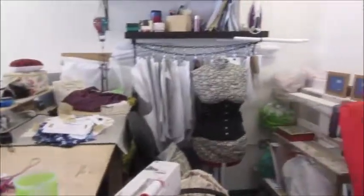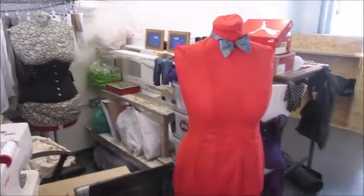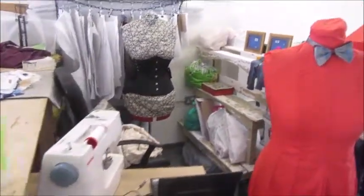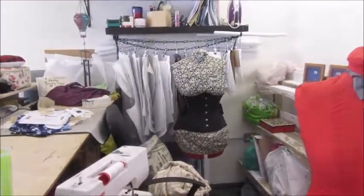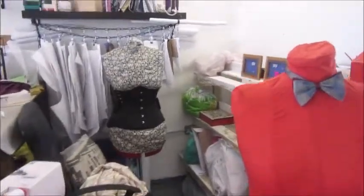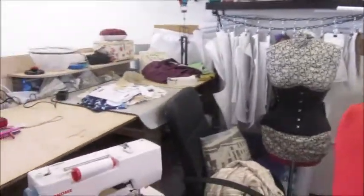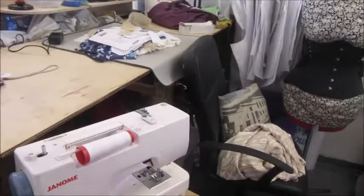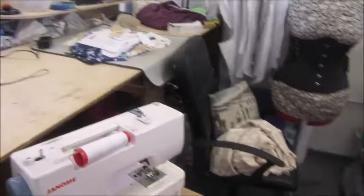So I hope you enjoyed having a look around my space, and keep watching because I will have a video on my button box, which I'm sure every seamstress knows because every seamstress needs a button box, and then a go through my stash with me just for fun, because everyone likes looking at fabric.